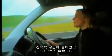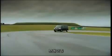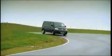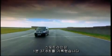Coming up to the fastest part of the circuit now, sneak fifth gear. Onto the brakes, down to second, ABS kicks in. Tyre screeching in a van. The last few corners now, I want to make a really good, clean run up to the finish line. And the Sportline gets there in 1 minute 37.8.